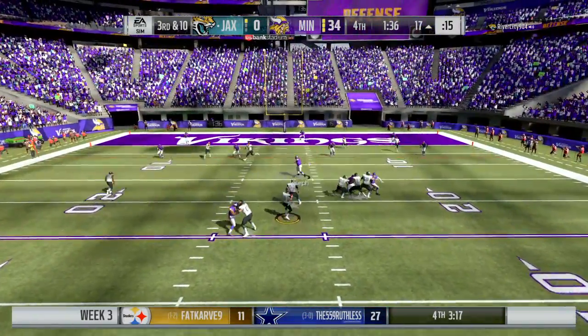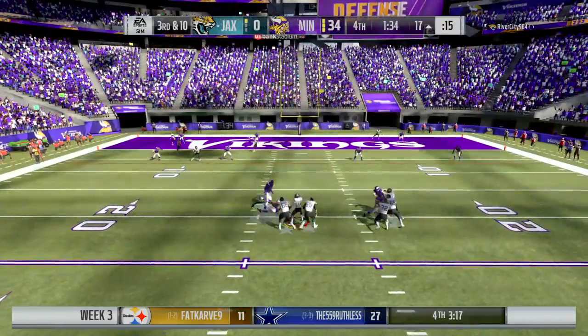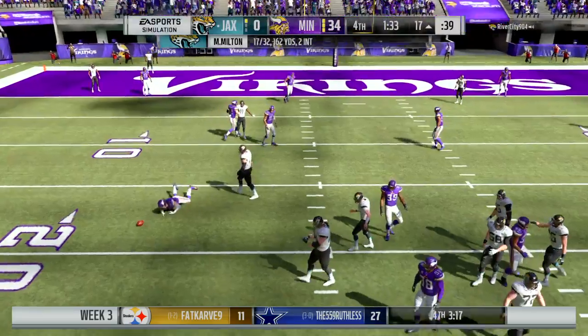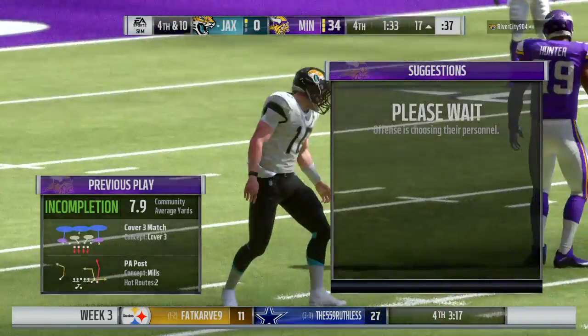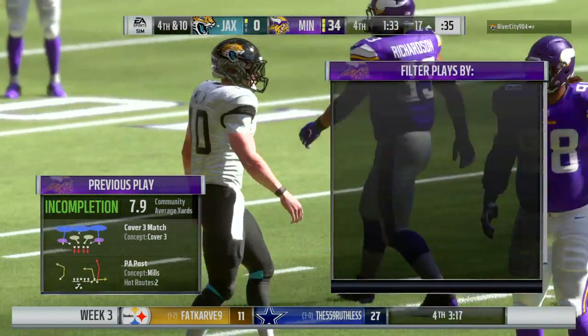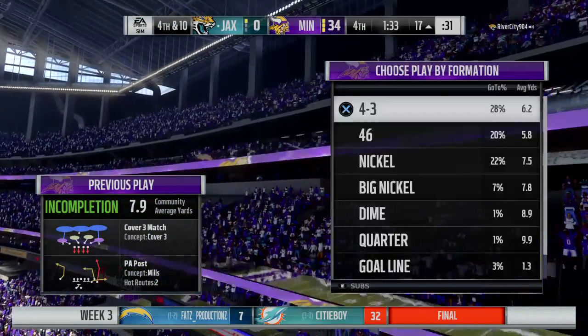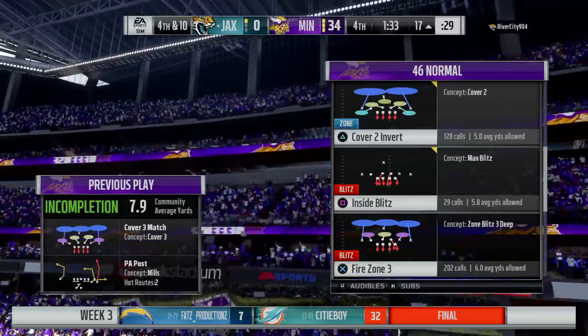He'll look to throw. Shakes off the sack. Oh, it stays up. And that's incomplete. Yeah, and that play was pretty well doomed right from the start. The pressure was really affecting him. Collapsed everything in the pocket. He had to move around, try to get it downfield. Incomplete.